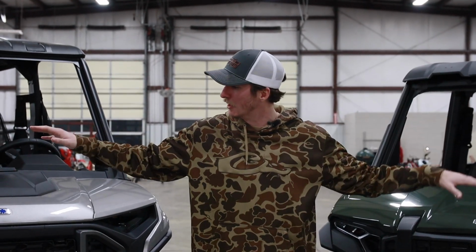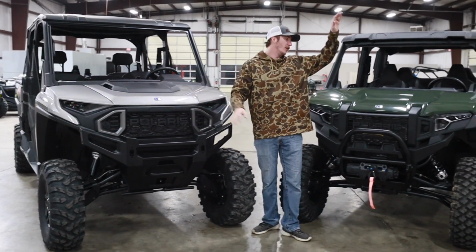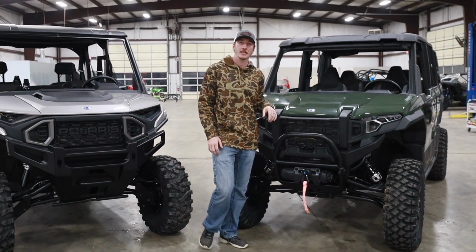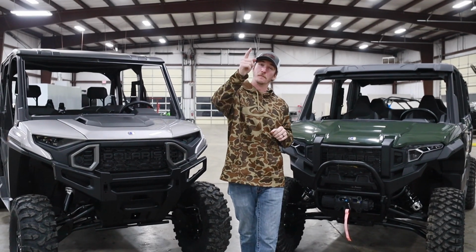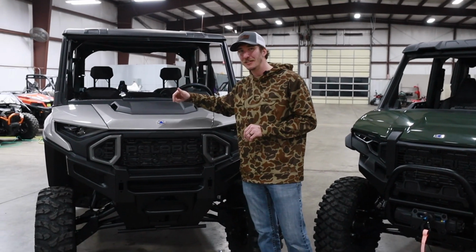But today we're going to be comparing two more comparable models. We've got our Ranger XD 1500 Premium, and then we've also got our Polaris Xpedition XP in the Ultimate trim level. So again, just like last time, we're going to try and help you decide what machine is right for you. Like I said before, we do have the all-new Ranger XD 1500 here.